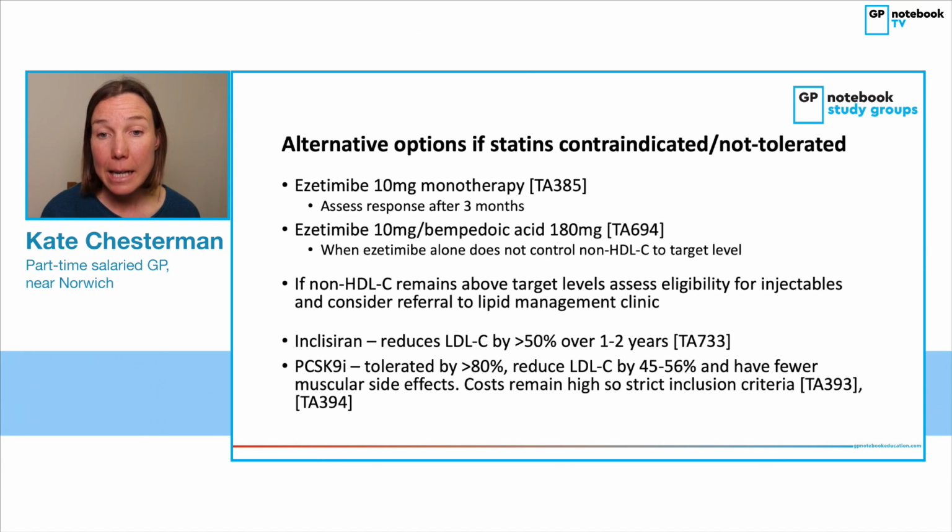The PCSK9 inhibitors act on the protein that breaks down cholesterol receptors in liver cells that are responsible for removing LDL cholesterol from a person's blood. So the more PCSK9 protein a person produces, the more their cholesterol receptors degrade and the more cholesterol remains in their blood. By inhibiting that protein, we're increasing the number of cholesterol receptors and we're removing more cholesterol from the blood. Again, these are well tolerated.